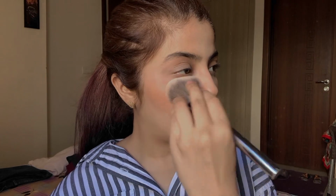Next, gently press some translucent powder, this one is by Innisfree, into the places where your concealer usually creases. So for example, your upper eyelids, under eyes, and around the mouth and nose. Lightly coat your lashes with Aquaphor before curling them, and I'm using this RMS Clean Mascara for a lifted and plush look.